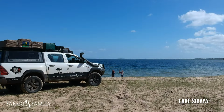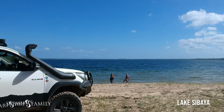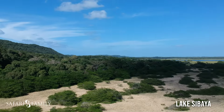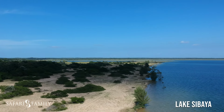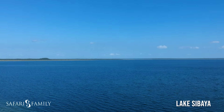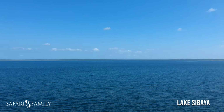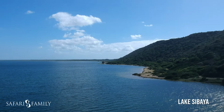Here we are on the shores of Lake Sibaya. This is a really cool lake. This is the largest freshwater lake in Southern Africa, and this is on the way to Mabibi. We drove through Mbazwan and came down a district road that hugs the shore of the lake, between the lake and a big coastal forest sand dune, and it heads up towards Mabibi. It's probably about 15 minutes drive from Mabibi, so it's really close. But this is the largest freshwater lake in Southern Africa.